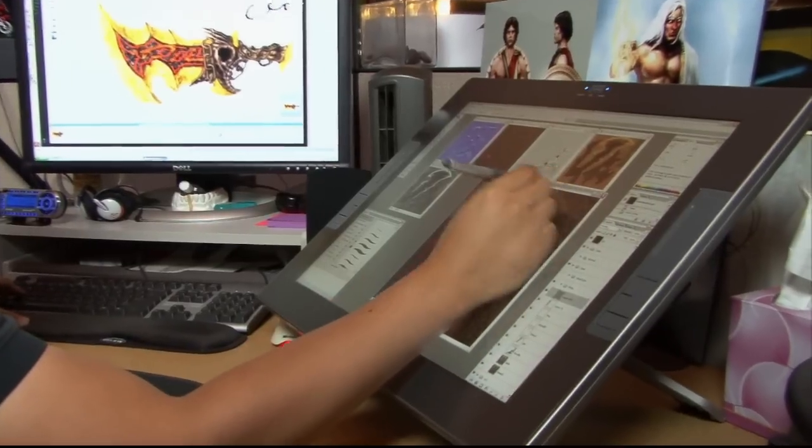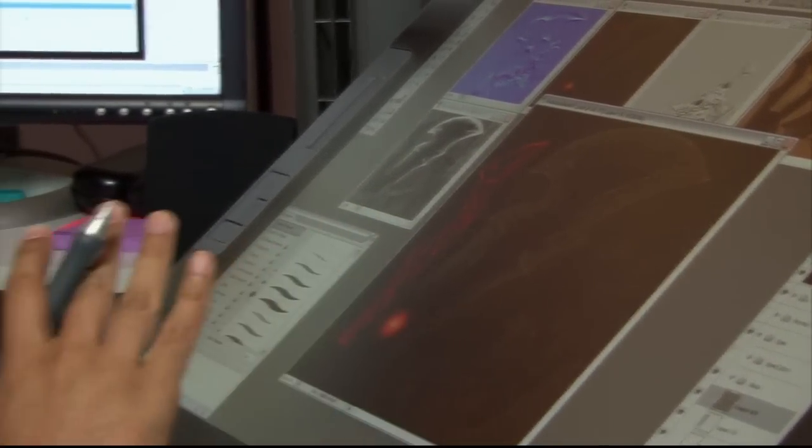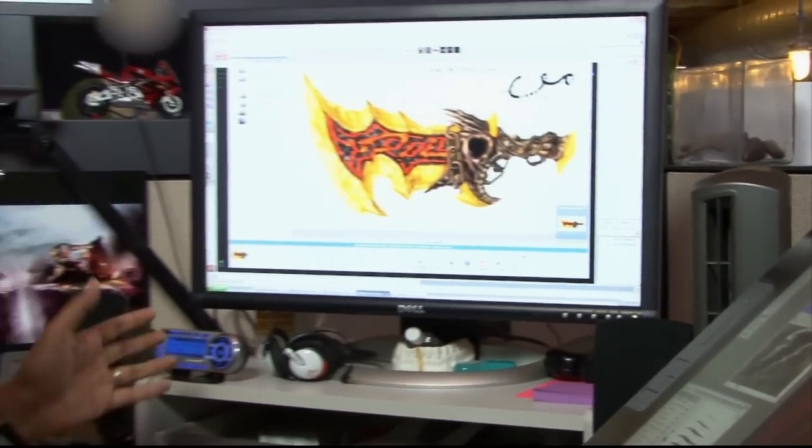Here's my workstation. I have my Cintiq, which is what we use to paint and model. This is the monitor that we can actually draw on, paint on the screen, sculpt in ZBrush, which is very helpful and amazing. And then on the left of me, I have my standard monitor where I usually keep my reference.